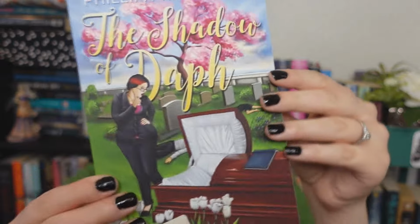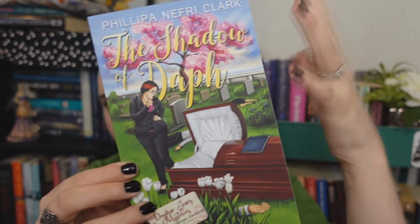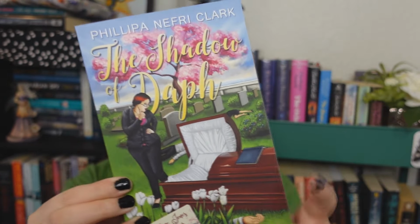But you might like the Daphne Jones Cozy Mystery Series by Philippa Nefri Clark. I read the first book in this mystery series and really enjoyed it. This is the second one. It's called The Shadow of Death. Very high contrast, beautiful cover.